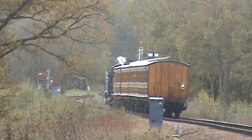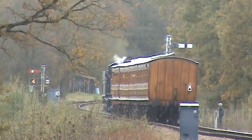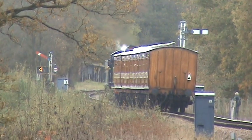Trundling towards the Horsted Keynes down home signal, Earl of Berkeley gets the road into platform 4 with the 12:40 p.m. service from Kingscote.